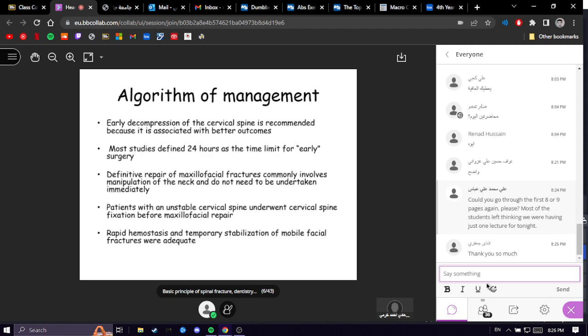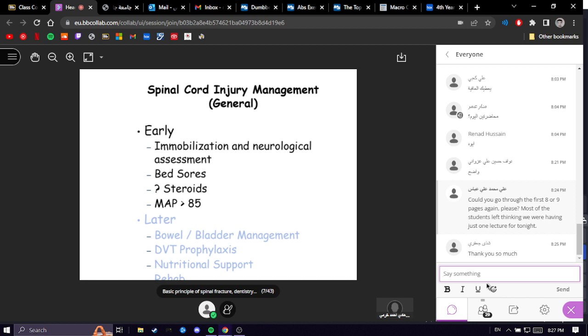We always know early decompression is important for the cervical spine, mostly done within the first 24 hours. Definitive repair of maxillofacial fracture needs manipulation of the neck, and usually doesn't need to be done immediately. That's why we delay it until we take care of any unstable cervical spine fracture, which should be done first. Sometimes if there is significant bleeding, you need rapid hemostasis and temporary stabilization of the facial fracture, which can be done until you take care of the cervical fracture.